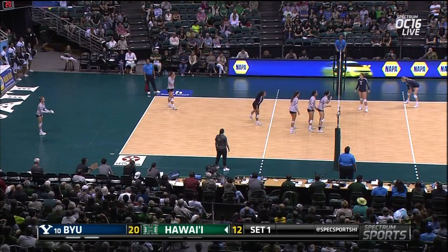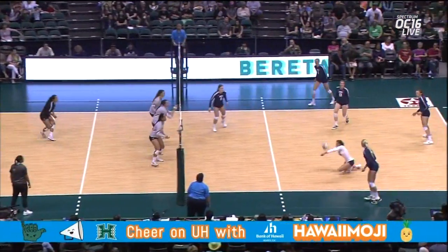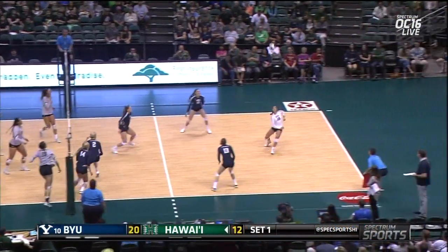First hitting error of the match. 11 kills on 18 swings, hitting .556. How about that? Hawaii with an eight. Backside, it goes to Burnett. Diving save, Granado. Slide to Mags.